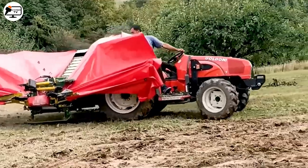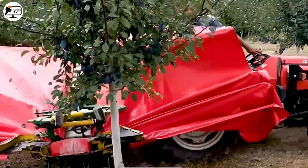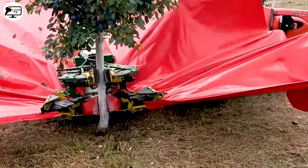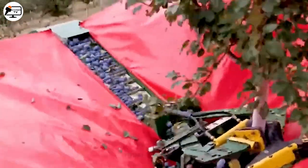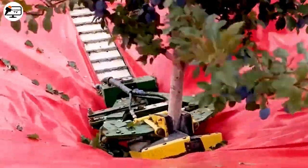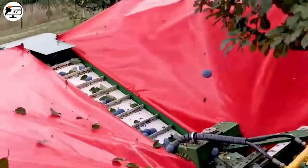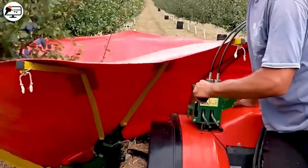Cherry farmers, rejoice! The intelligent shaking machine is here to make harvesting faster and more efficient. It hugs the tree trunk, shakes the cherries firmly into a box, and they fall right onto a conveyor. Simple, time-saving, and highly effective, a brilliant addition to modern farming.